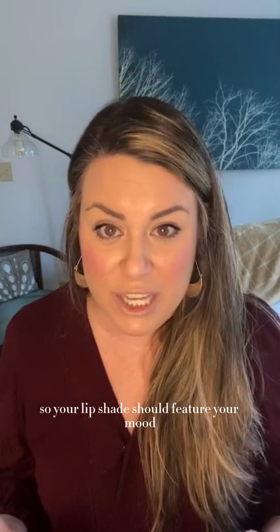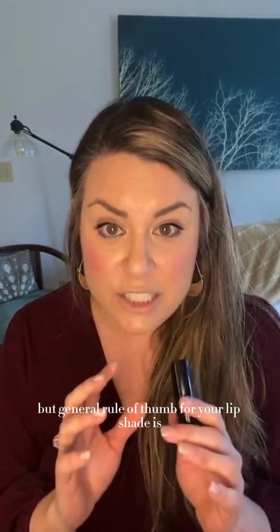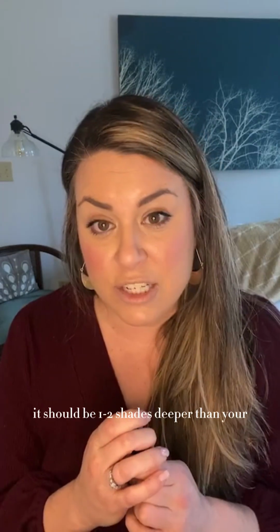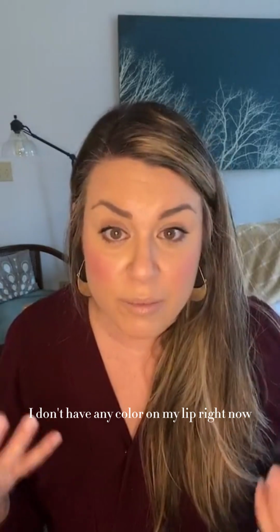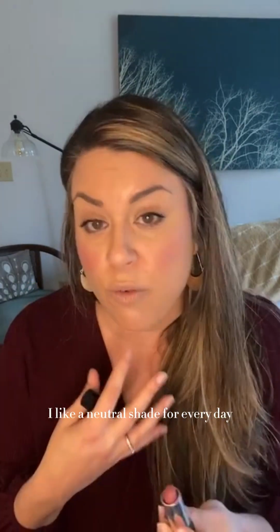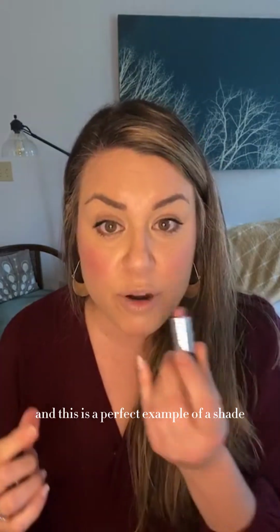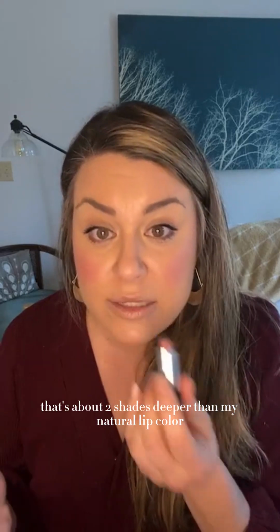So your lip shade should feature your mood, your personality, your style. But general rule of thumb for your lip shade is it should be 1 to 2 shades deeper than your natural lip color. So I don't have any color on my lip right now. And so this is my favorite. I like a neutral shade for every day, just out and about, running errands. And this is a perfect example of a shade that's about 2 shades deeper than my natural lip color.